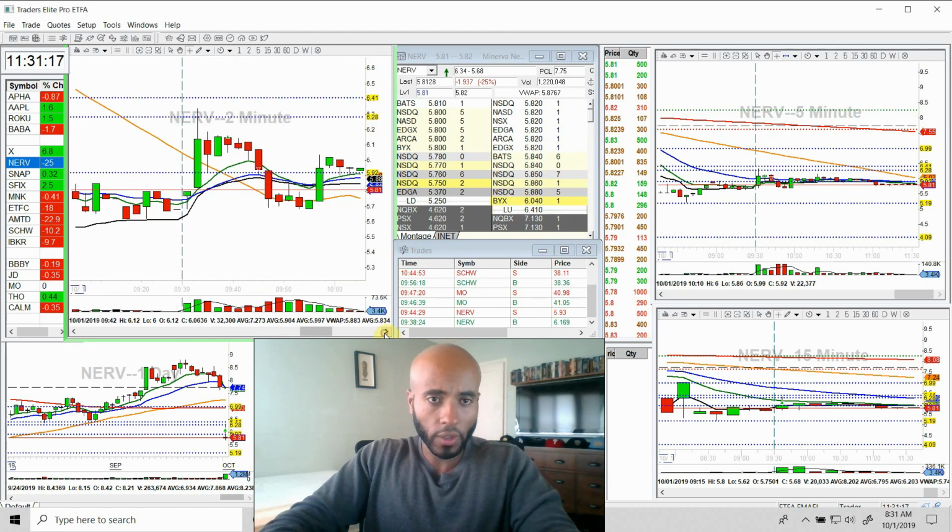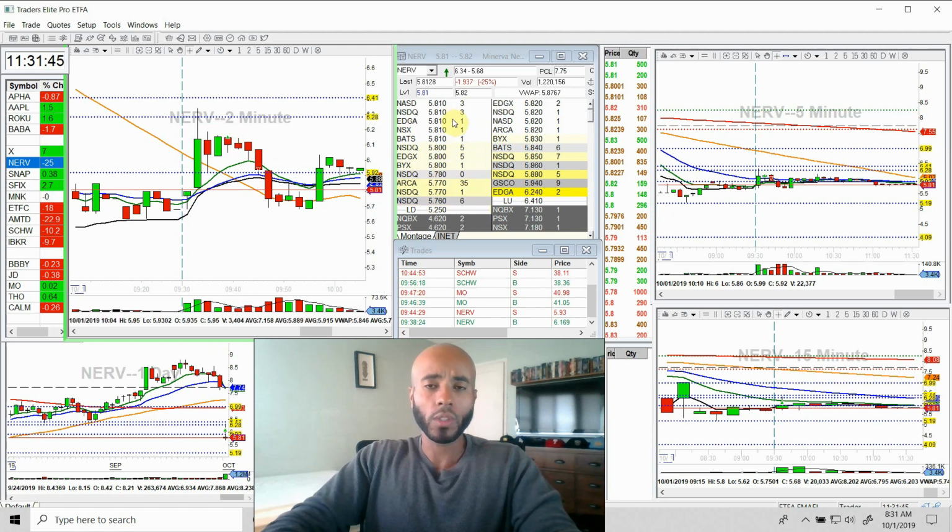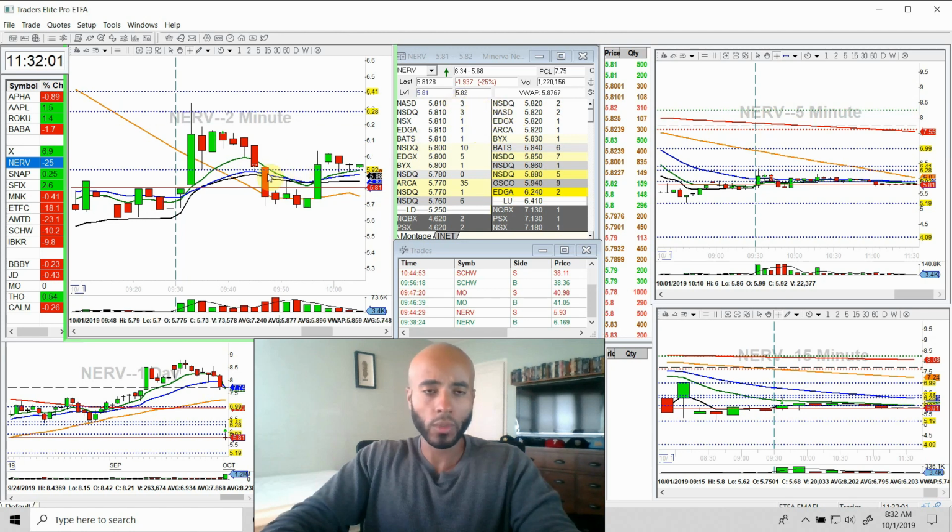on the 2-minute chart, I saw that we popped up and we were above all these moving averages, and seeing that this red bar was ignored by this green bar, I went long right here at 6.16. So I did not realize that this was spready, meaning between the bid and the ask. So the buyers are on this side, the sellers are on this side. The difference in the spread was about 5 cents or so.